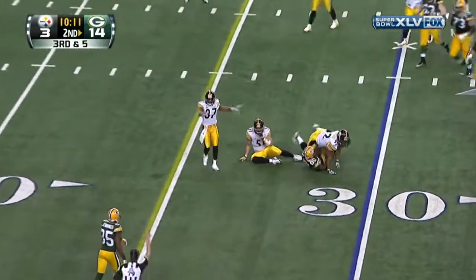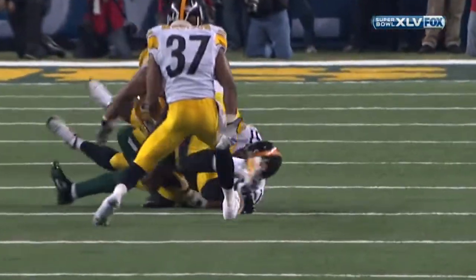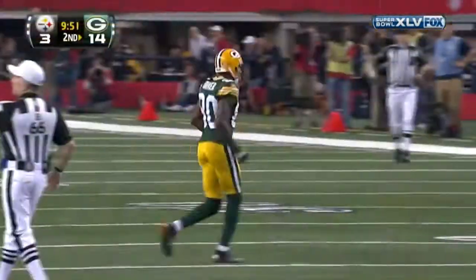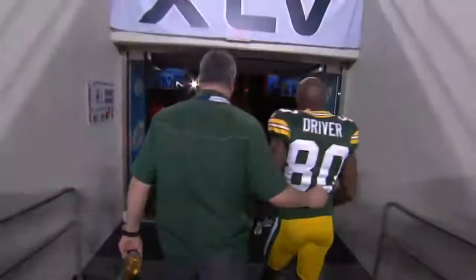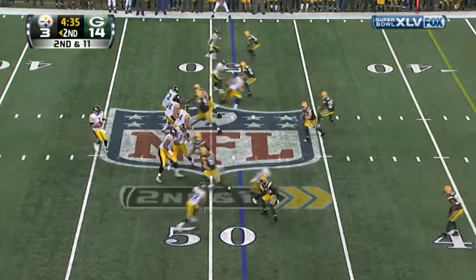That is a caught pass by Donald Driver. This would be his last play of the game. You can see his ankle twist up under the pile, and this guy is a competitor. So when you see him going out, you know something's wrong. He got his ankle tangled underneath.